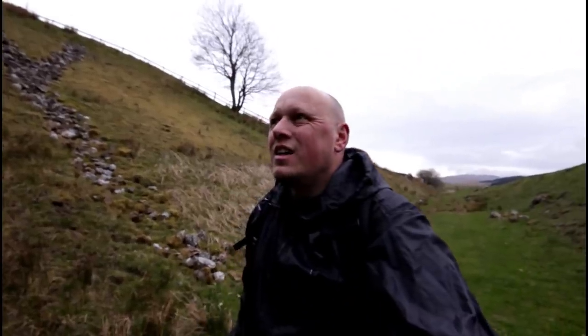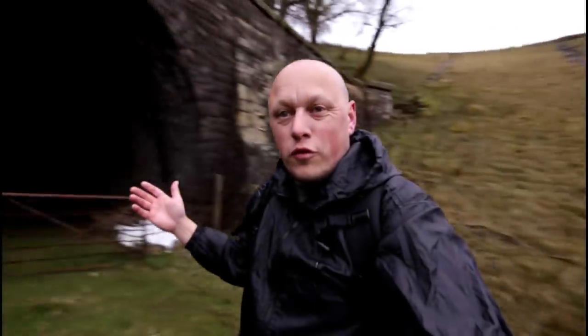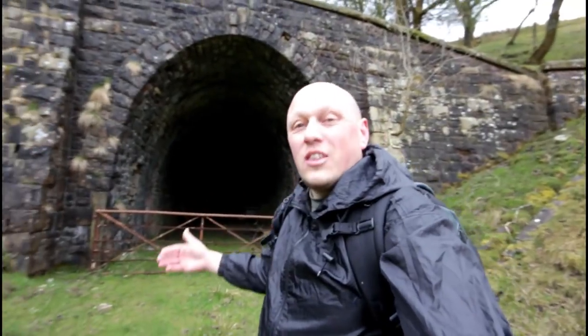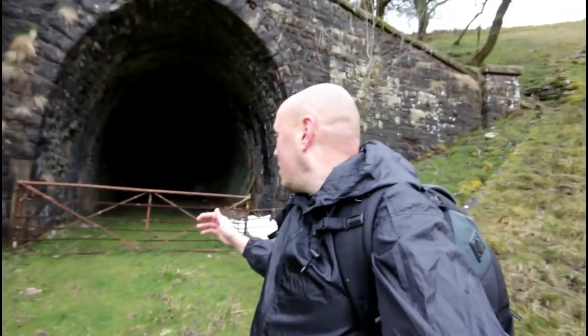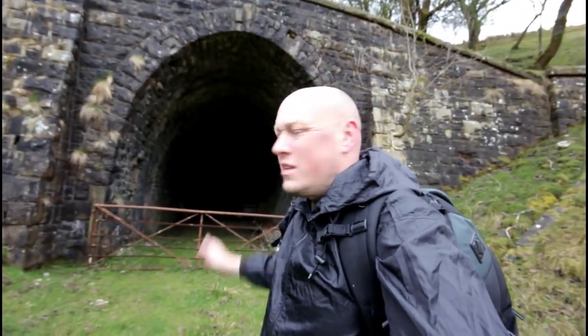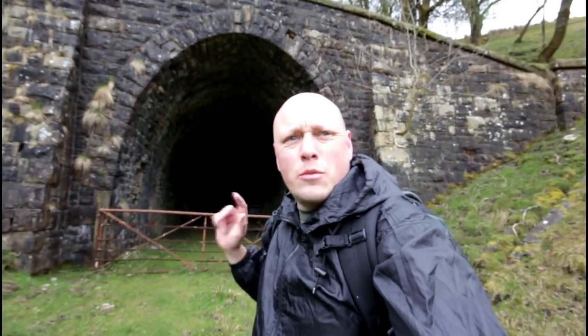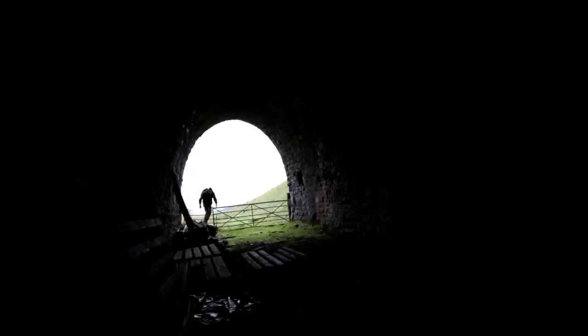Okay, this is the first major structure on the line. This is Moorcock Tunnel, which as you can see is a single lined tunnel coming from Garsdale to Hawes. It looks very foreboding. It's got bits of clutter and things in there. I'm not too sure if I can possibly go in.